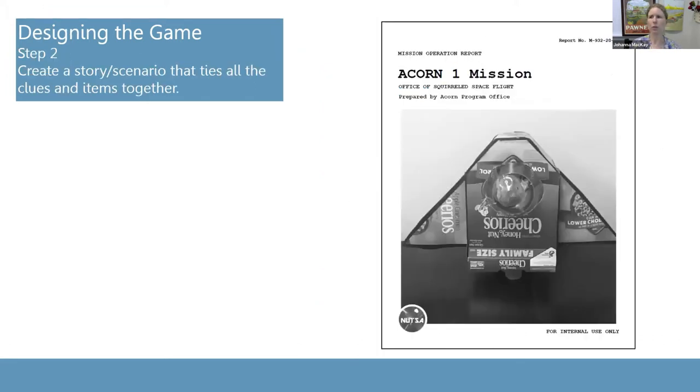The second step we do is we come up with some type of story or scenario. And we started with squirrels in the very first iteration. And then each subsequent iteration, we kind of throw in an extra theme. And we find that the more specific you can get, the easier it is. Because if you go really broad, you have too much that you can research, too much that you can work with.